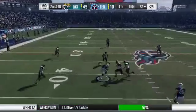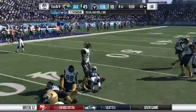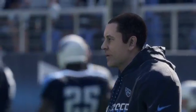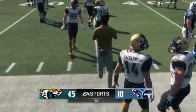Now a shotgun snap as they'll look to throw. Throw left side complete. That's Davis. A big offensive explosion help leading them to victory. And the defensive guys, they're just saying, hey, put those points.